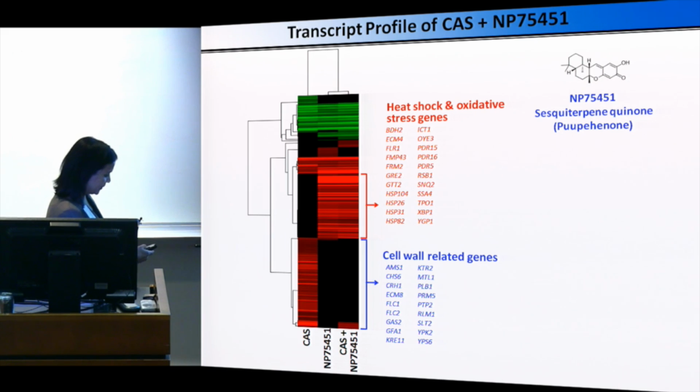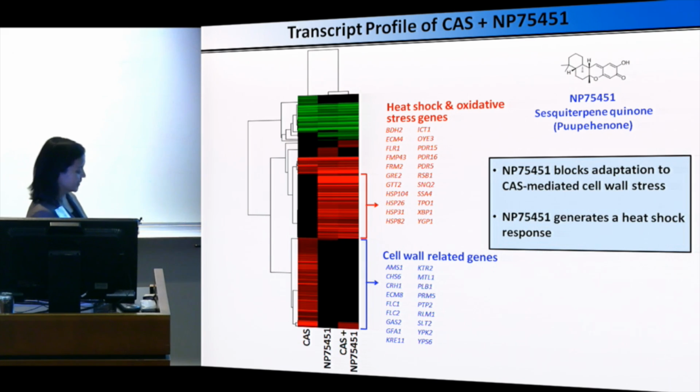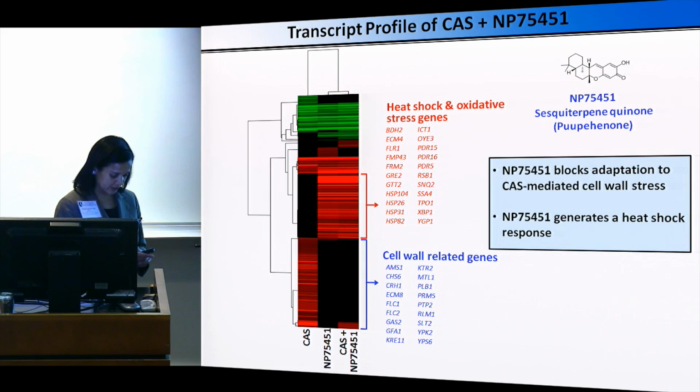So this compound, again, we can see the same theme. Caspofungin alone causes the induction of cell wall genes and cell wall maintenance and cell wall integrity genes. And these genes are not induced when you combine caspofungin and our compound. So again, blocking adaptation response. The compound itself causes the induction of genes involved in heat shock response and oxidative stress response. So same theme, a block in adaptation.